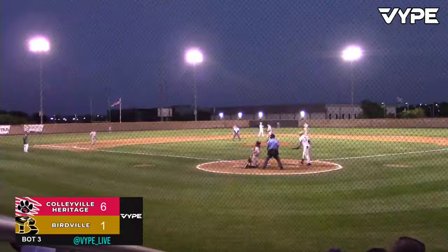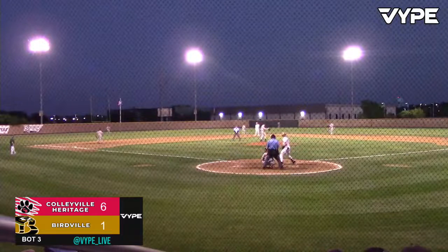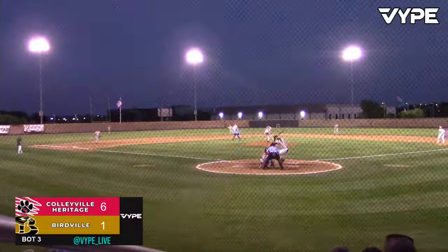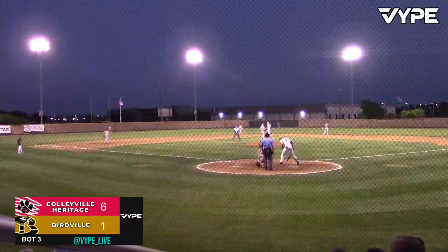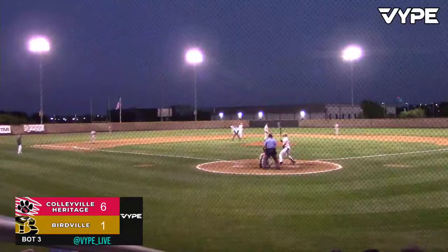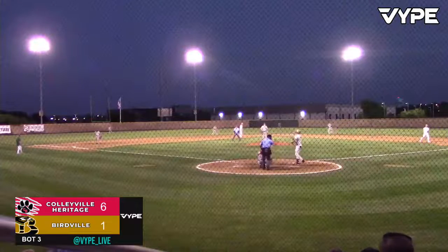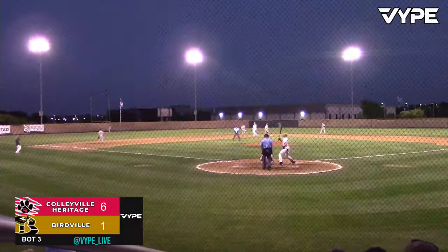Takes ball two, outside and low there. Left-handed batter Will Bush for Birdville. Runner threatening at second. Cooper Powell does not want to pitch to Will Bush. A walk here would load the bases for Birdville. It is the hitter's count here. And he takes a strike. Found the zone on that pitch.